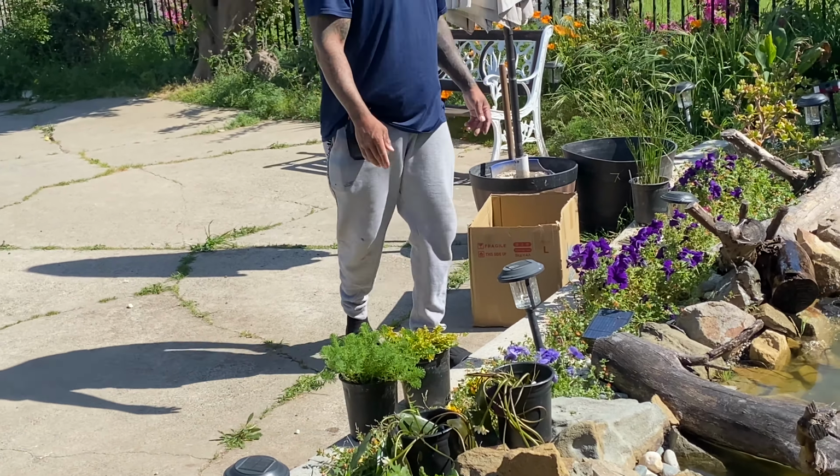Let's see. I know I want to sit one probably right here. Can one sit in the middle of that? In the middle of the pot? No, in the middle of the wood. Would that look weird? I'm not sure it would look weird. Could it sit there? Probably could. Because I feel like we could enjoy it from the window, too.